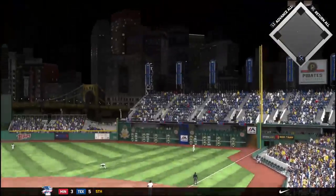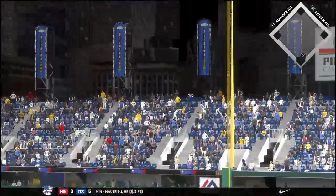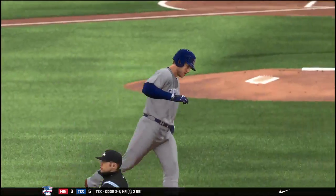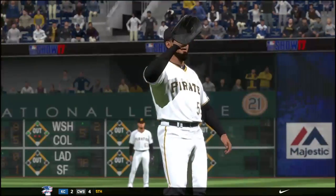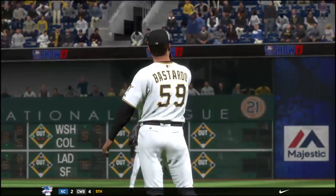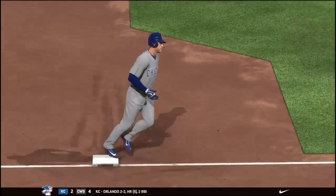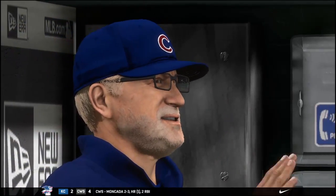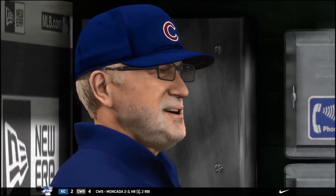Oh, and Rizzo gets on top of one and sends it in the air out to deep right field. Out of here. A solo shot, and they add another. A solo home run here for Anthony Rizzo. Number 11 for him on the season, and the Cubs have taken a 4-1 lead.